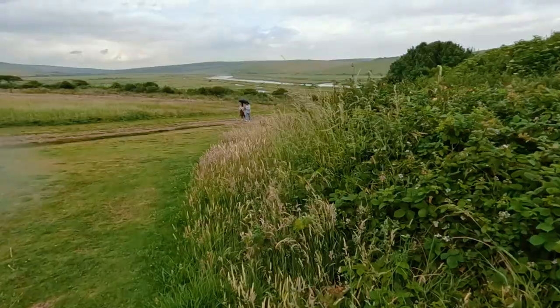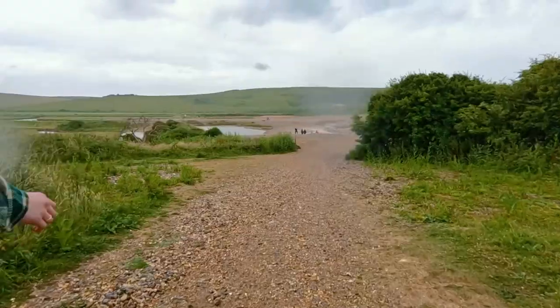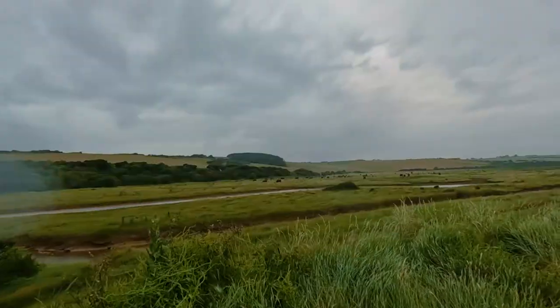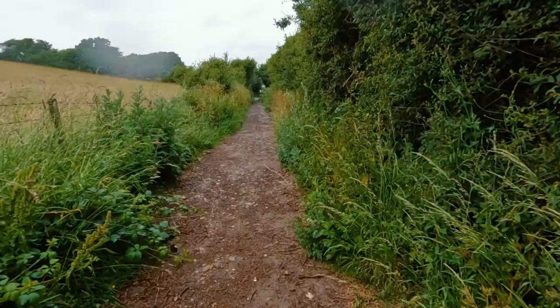It started raining, so we're gonna head back now and see how to take the bus to get back. We didn't have time to get closer to the Seven Sisters Cliffs today, especially with the weather turning bad, but one day I definitely want to come back and walk up to the top of them.